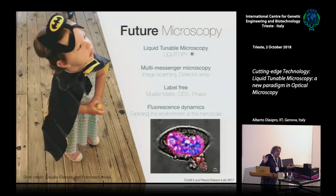I don't know when. In order to reach this point, we can use the advantages of having fluorescence in this very sharp way. But I think that this could be a very interesting point. So using Muller matrix, phase information. And in terms of fluorescence, fluorescence dynamics. So exploring the environment with our fluorescent molecules. So you have the fluorescent molecules bound to another molecule.